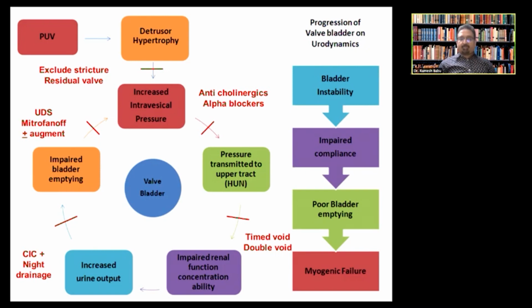Obviously, nephrologist input is essential throughout. So we need to really assess which stage of the valve bladder we are in, and then titrate the treatment accordingly. So that's about it.